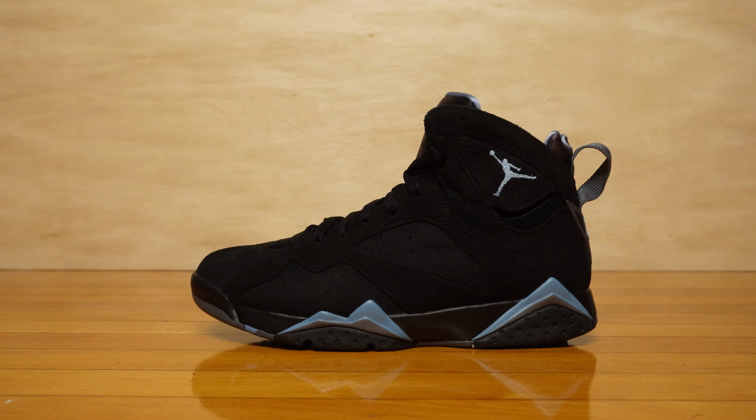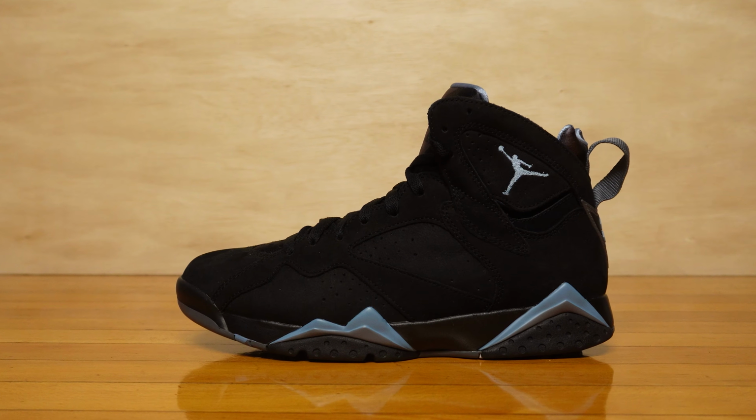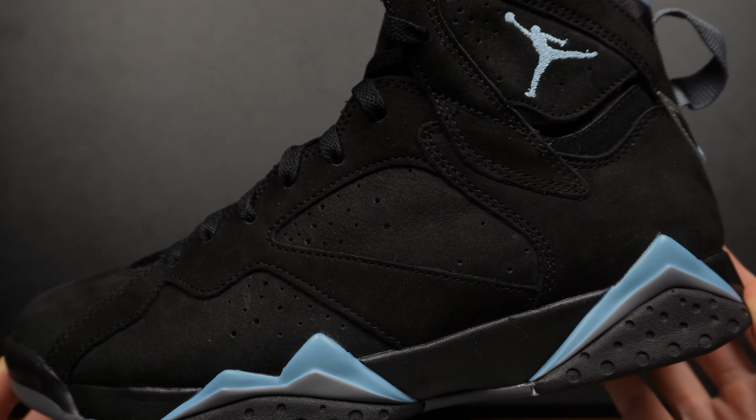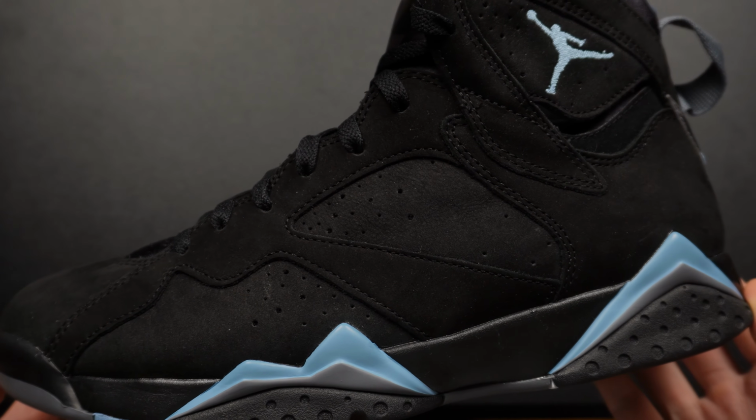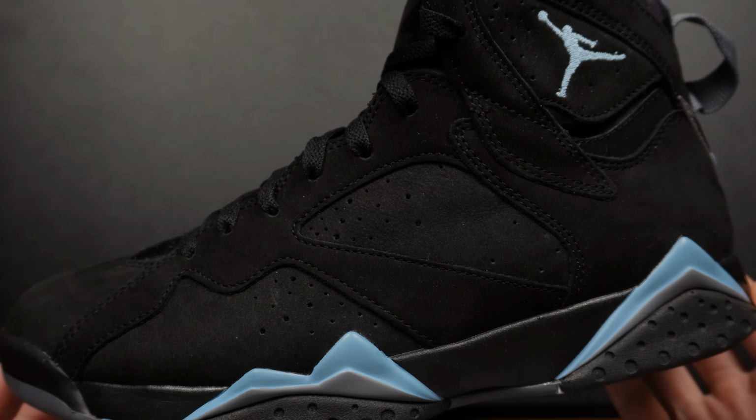And the upper consists entirely of nubuck, and I really like the nubuck on this shoe. It's genuine nubuck, so not like that synthetic nubuck, what Nike calls Durabuck. The synthetic nubuck sometimes feels a little too fuzzy. It feels a little too perfect. Now I've been trying to feel the difference between the base layer and the overlays, trying to see if there's a difference in nubuck that they use. To the touch, I don't feel like there's a difference.